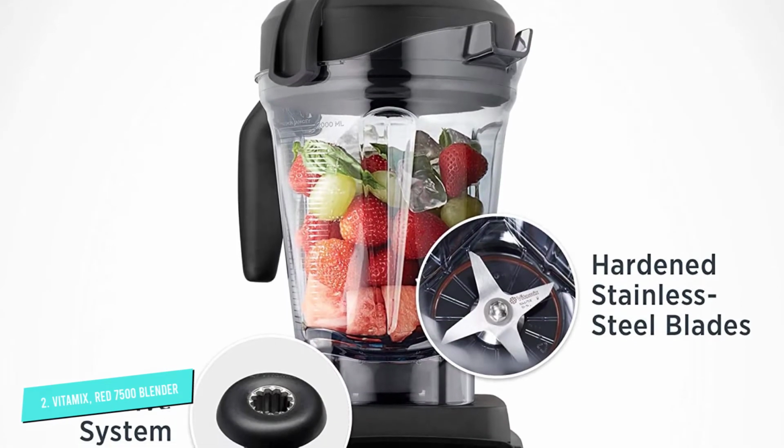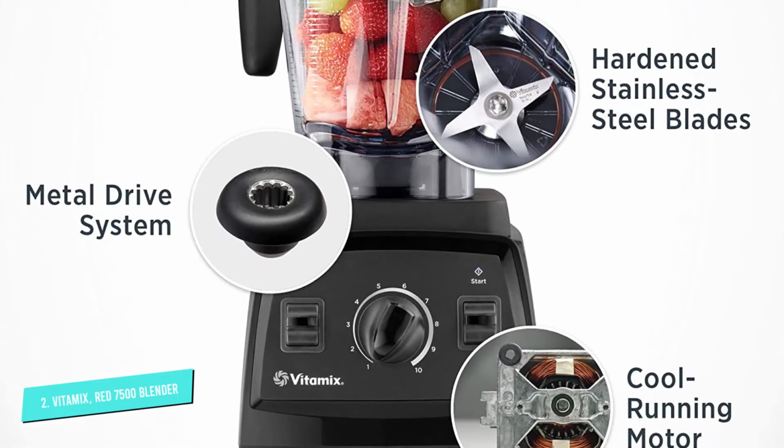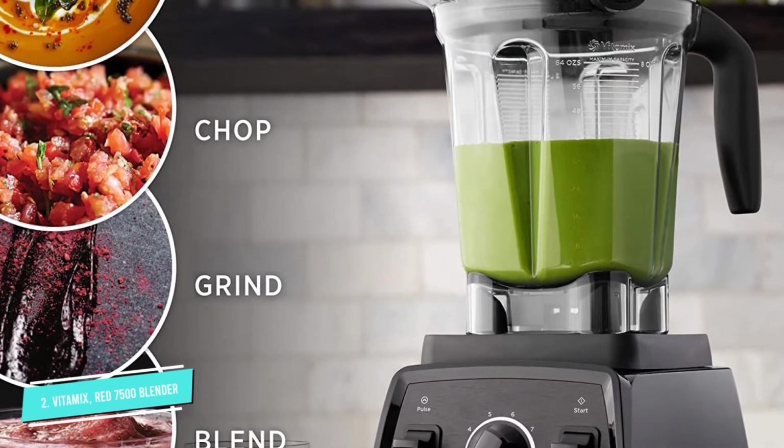Even with heavy use, the radial cooling fan keeps the motor from overheating, which will keep this blender in top shape for years. The machine is even exact enough to process coffee beans into grounds or make nut butter.